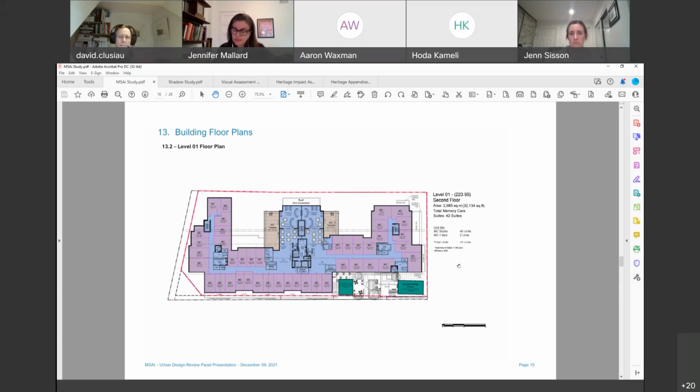I think there's a scale challenge with a lot of the articulation of the proposal. The large two-story windows, as somebody mentioned already, are out of keeping with the smaller character of the heritage buildings. So that's it for me. In the interest of time, we can move on.